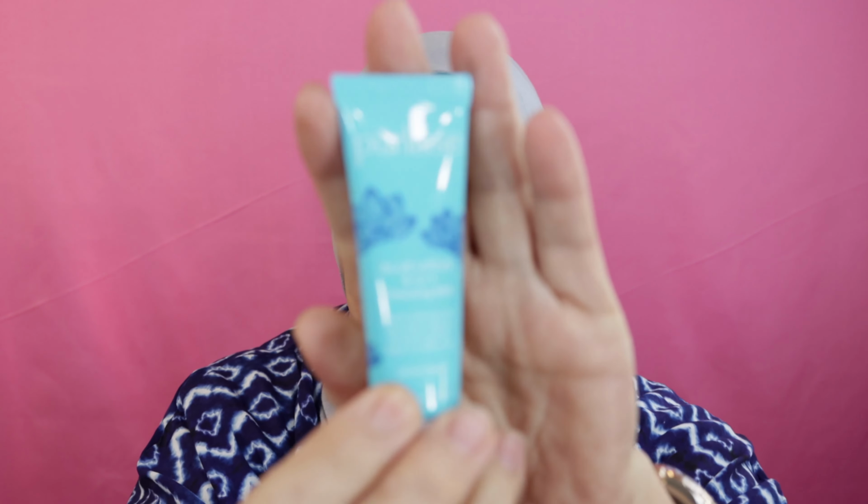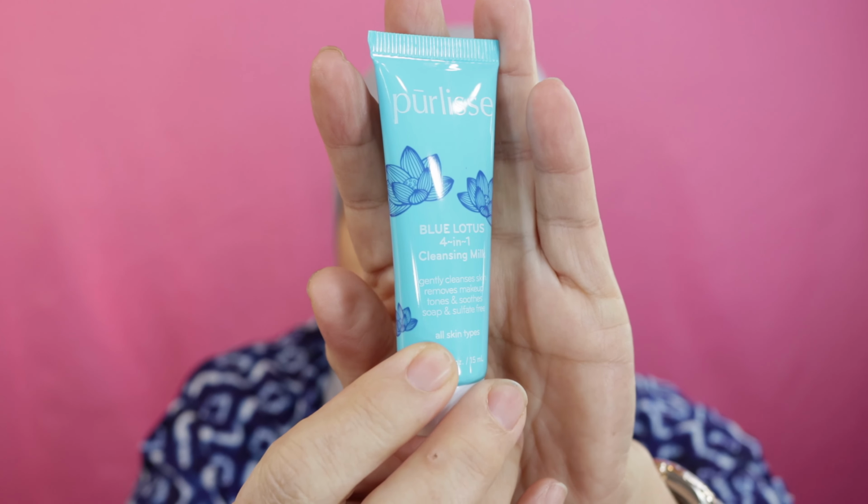Okay, the next thing in here is Perlice. Oh, yeah, Blue Lotus, right? I think. I remember having this from somewhere. Yeah, Blue Lotus 4-in-1 cleansing milk. Yeah, it gently cleanses skin, removes makeup, and tones and smooths. Soap and sulfate free. That's what it is. Actually, I use this. It is nice. I'll go ahead and keep this one, and I will use it.